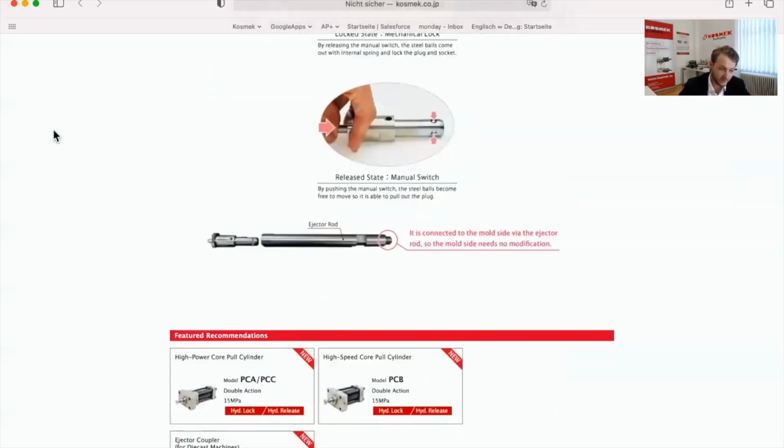So by pushing the manual switch, the steel balls become free to move, so it is able to pull out the plug, as I already have told you. So here we can see this part of the ejector rod. It is connected to the mold side via the ejector rod. So the mold side needs no modification at all when using the manual ejector couplers from KOSMEK.